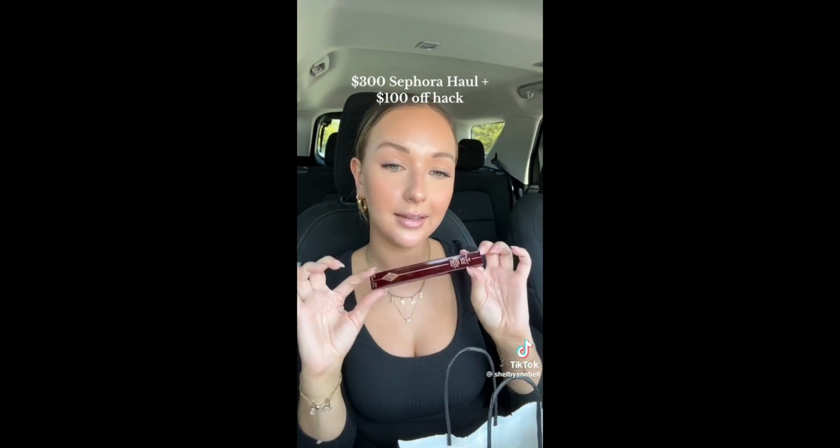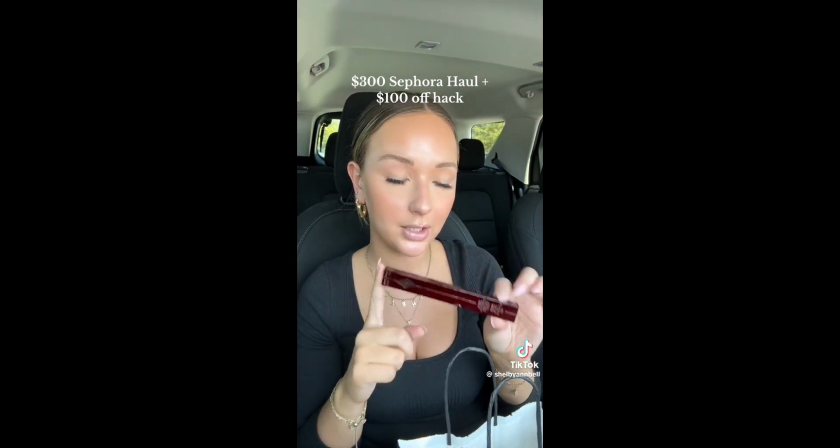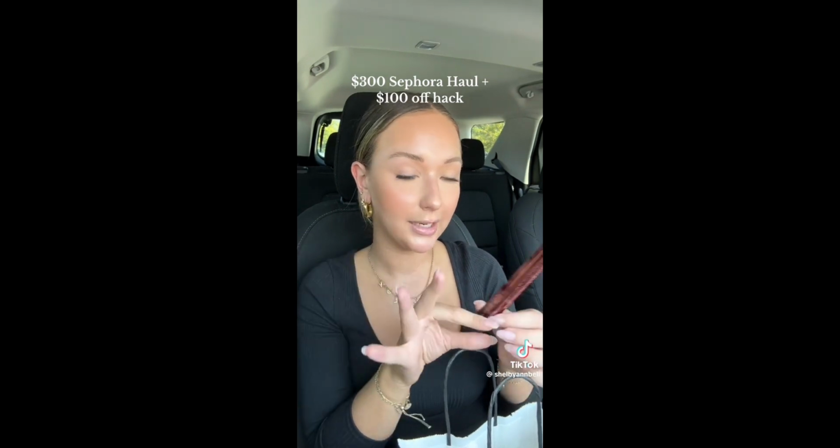Another restock, Iconic Nude Lip Liner from Charlotte Tilbury. This one is my favorite. I have it on right now with a little bit of gloss, but this is one of my absolute favorite lip liners, and the shade is just very good. And as you guys know, if you've seen in my last couple videos, it's about down to this, so it's time for a new one.